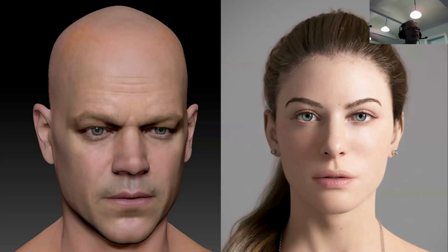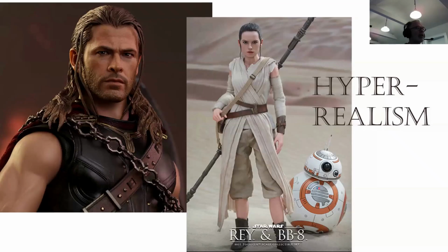Now, who are these? These are movie stars, Matt Damon and so on. No, this is the future. This is digital sculpting that's been digitally rendered. These are not real people. These are sculpts. And with what you can do now and with digital printing, I think that this is more like where we're headed. And again, you have digital sculpts. The Star Wars doll is part of that new hyper realism.